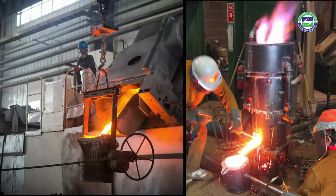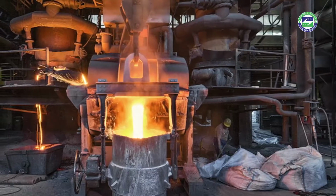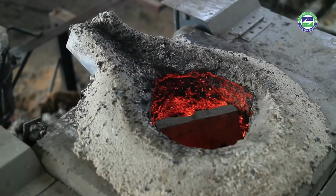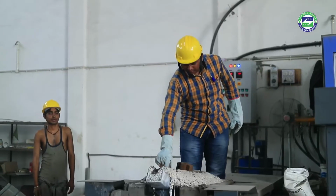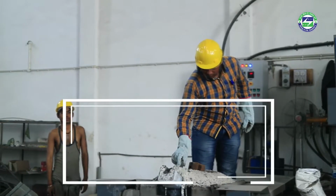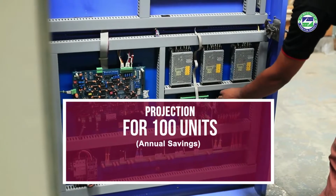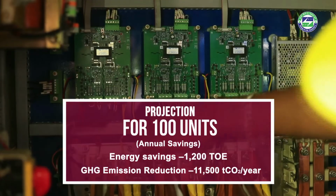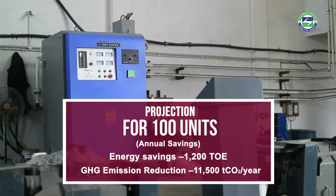Although the foundry cluster has been undergoing a technological shift from coke-based cupola furnaces to electrically operated induction furnaces, immense scope exists for further technology modernization and energy savings in process technologies such as IGBT-based induction furnaces. If implemented in 100 units, the technology can save 1200 tons of oil equivalent of energy and 11,500 tons of carbon dioxide emissions annually.